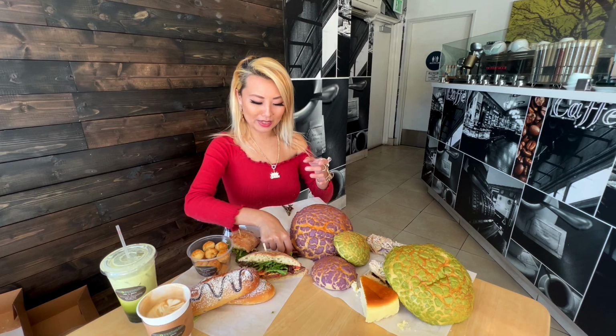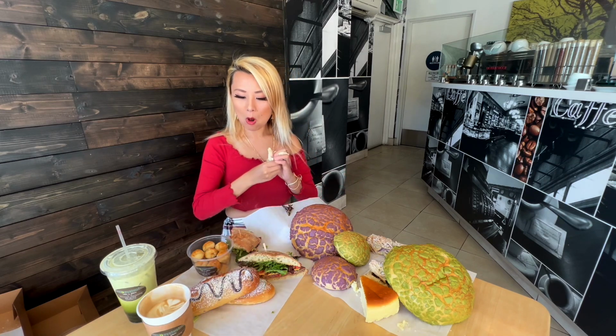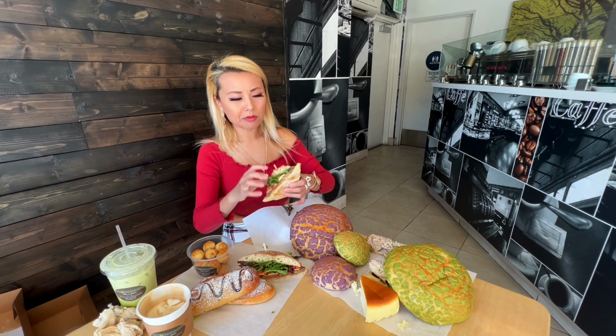Everybody. So today I am at Clover Leaf Bakery in Temple City, California, and I'm here to try out all their delicious pastries. And of course, with lunch, grab a bite. They have this brisket sandwich that's really good here. So with the brisket and tomato cream, let's try this. Ooh. It's a really refreshing sandwich.